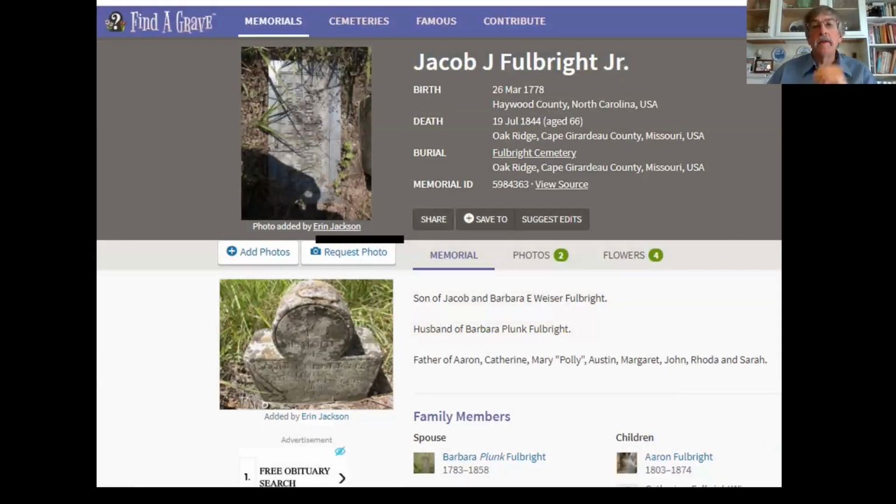And I'm going to give you an example of where you can't trust what's in Find a Grave. This is my great-great-great-grandfather Fulbright. He had an older stone, and a distant cousin, they were afraid the stone would become illegible. And they did it the right way. They had a new granite flat stone made, and they actually put it in front of the old stone so it didn't interfere with the old stone. The old stone is still in place. So if you look at this information, well, it looks pretty complete. The only problem is not all that information is on the stone.